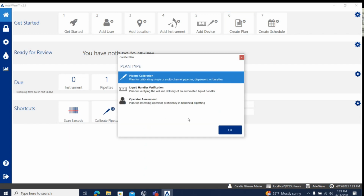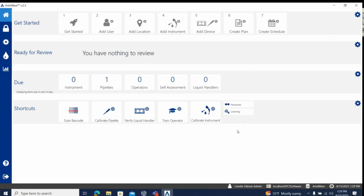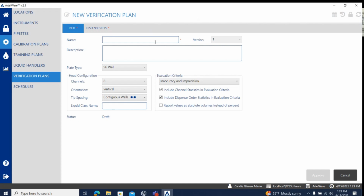When I click on Create Plan, there's a few different plans. Remember, this software is meant to be used for a lot of different tasks. For today, we're going to perform a liquid handler verification. So I'll go ahead and select OK. For today, I filled an entire 96 well plate with 100 microliters. So I'm going to call this verification plan 100 microliters, April 15th.